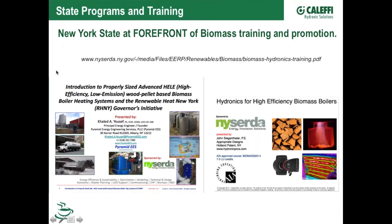In this example, New York State right now seems to be at the forefront of biomass, and they've got some programs going right now. They're trying to replace some of the older outdoor wood furnaces with higher efficiency equipment, and you can get up to $7,000 towards a project like that. So they're really doing a lot to push the renewables, and certainly with biomass, there's a lot of that fuel source up in New York.